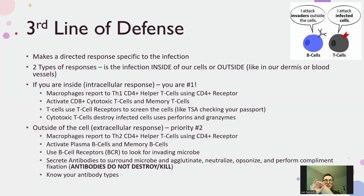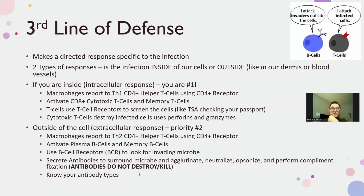That is a Th2 response, releases plasma B cells, memory B cells, and then the plasma B cells go around your body. They release antibodies, and there's 5 different antibodies. I recommend knowing the 5 types, at least the big 4: IgM, IgG, IgA, and IgE. And just know that antibodies do not kill. They just agglutinate, neutralize, opsonize, and perform complement fixation.